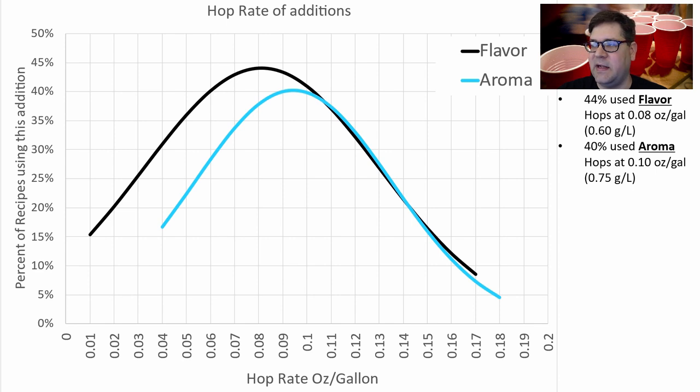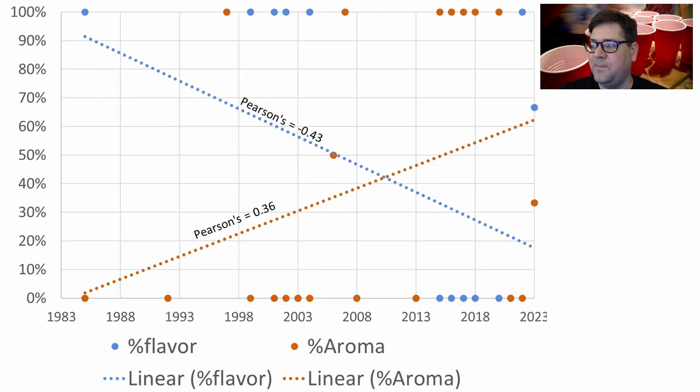I'm not recommending that. I'm not seeing any trends. Well, let's see in a second. I'm not using the flavor hop addition, and I'm going to use right on the average for the aroma. If you're looking at the percentage of recipes that used flavor hops and the percentage of recipes that used aroma hops, you're seeing flavor hops just dropping off and aroma, very, very late addition hops just becoming more and more prominent. So that's why I chose to use aroma hops in this style.